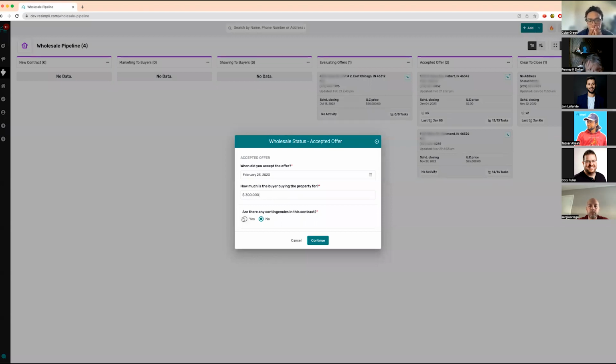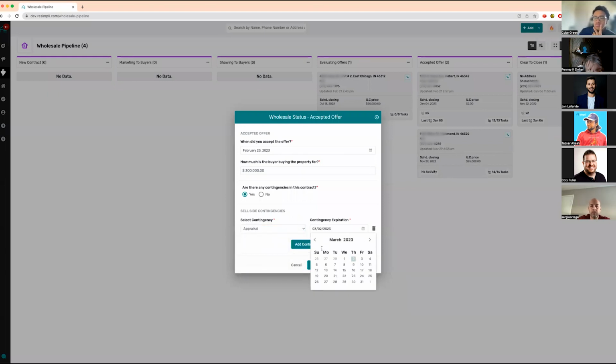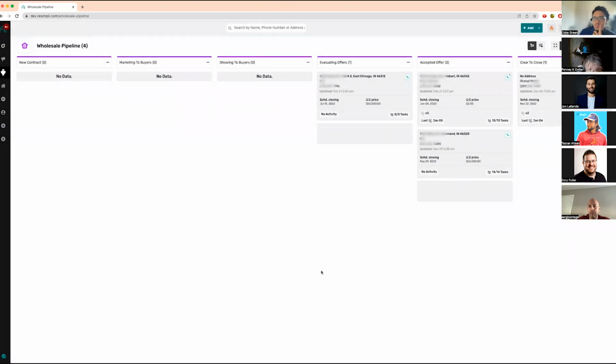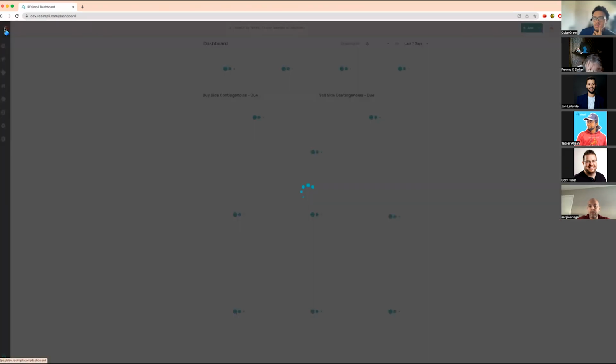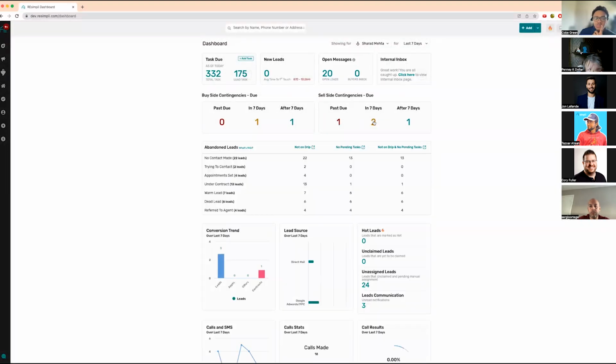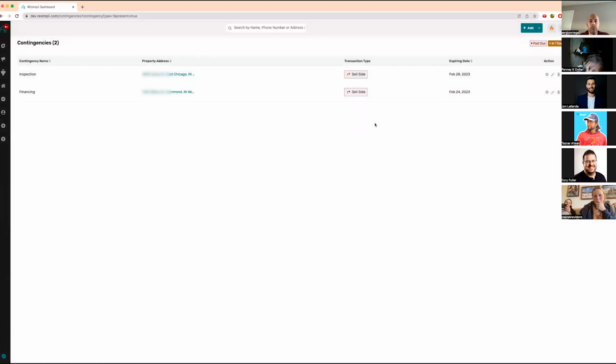ask, okay, are there any contingencies in this contract? So same thing. If there's, let's say, an inspection appraisal contingency that's due in a week, and there's another one for inspection that the buyer is asking for, due in a couple of days, I can go ahead and do that. It'll update my dashboard based on those contingencies. So I'll start seeing the ones that are past due on the disposition side, the ones that are due in the next 7 days, or ones that are due after 7 days. And I can again click here and see which ones my team needs to work on.